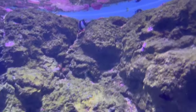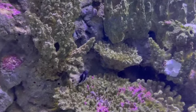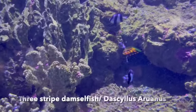Next up here, we have a cool little tank of 3-striped damselfish. I think they have a fox face in here and stuff like that too. But 3-striped damselfish, or Dascyllus aruanus.